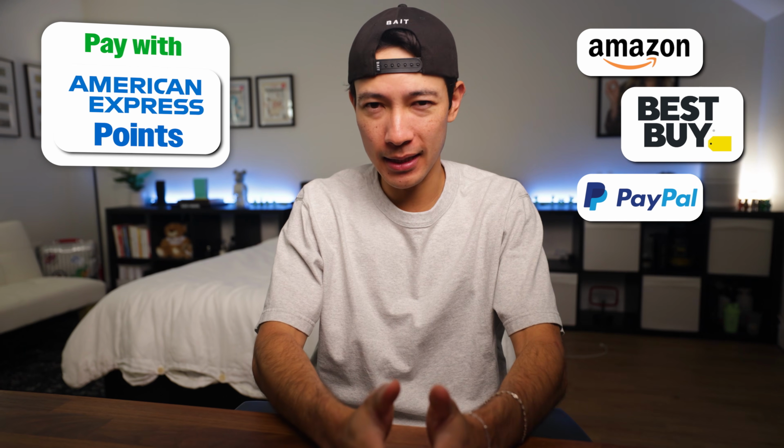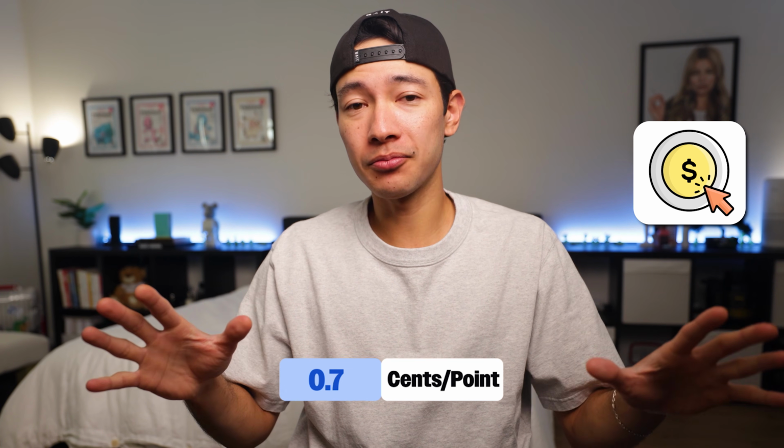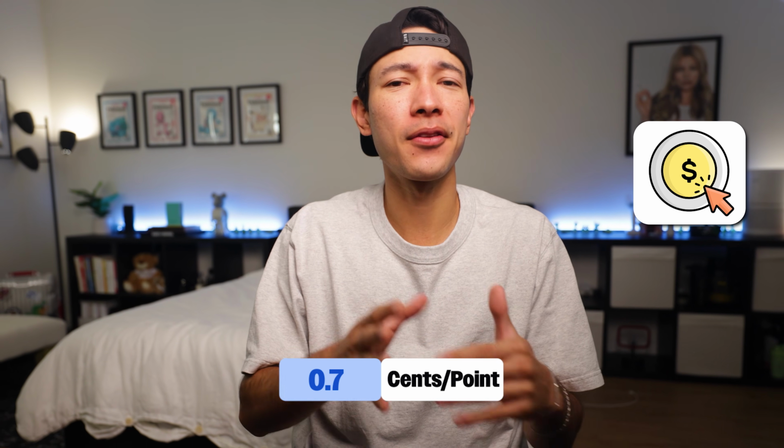If you shop at places like Amazon, Best Buy, or use PayPal, you'll see the option to pay with your Amex points directly. It does depend on the websites or company that you're buying from, because not every store or website has this option at checkout. But if you can pay with points at checkout, you usually get on average around 0.7 cents per point, depending on the retailer. Still not amazing, but better than the first two.